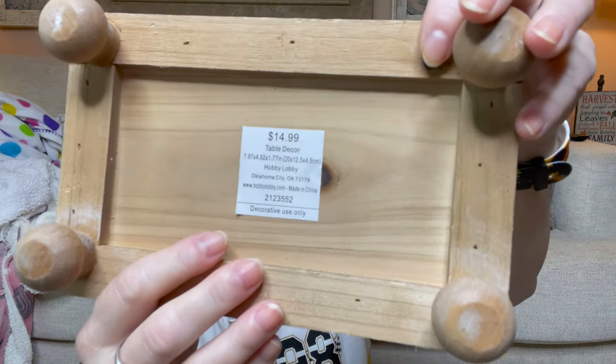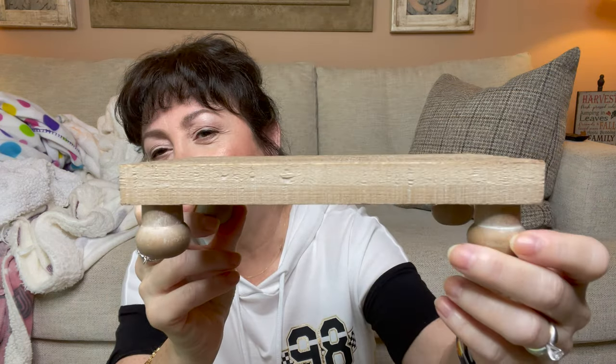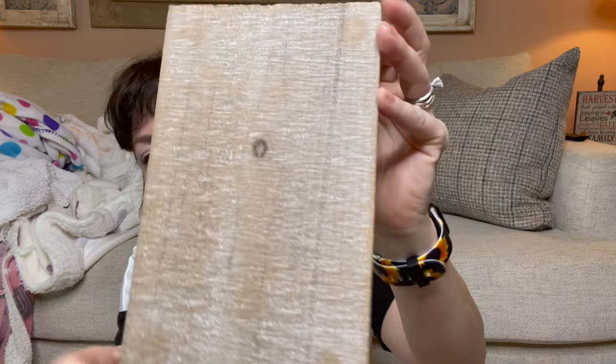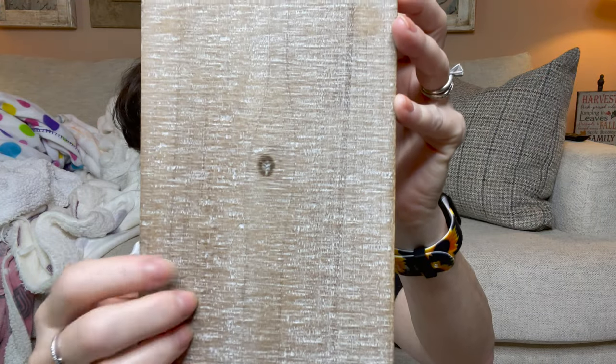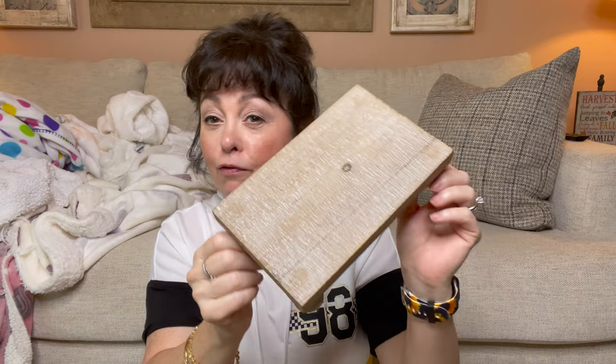Then I needed a riser, and I looked all over that store for risers. I need to get some off of Amazon. But this was a really good deal because they considered this table decor, and it was $14.99, but 50% off. You couldn't beat it, and I loved it. Just look at that. It's really simple. I love just kind of like that whitewash effect. Nothing fancy, just farmhouse French country. All right, pick that up.